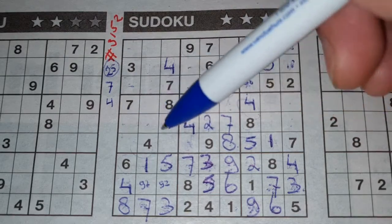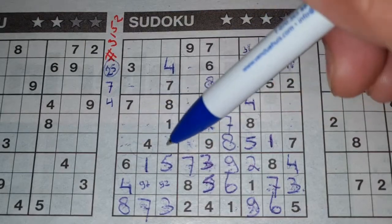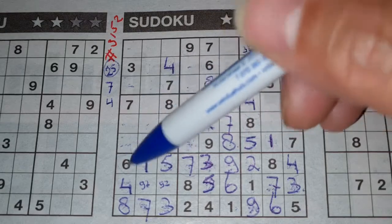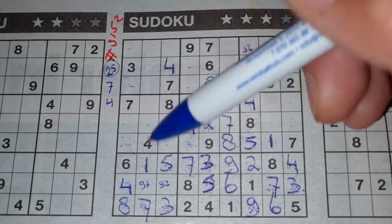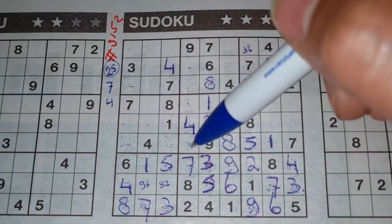3 missing numbers in this row. Those missing numbers are the 2, the 3, and the 6. And look, we have a 6 and a 3 here in the first column. So no 6 and a 3 in this box. The 6 and the 3 goes in those two boxes as a pair.